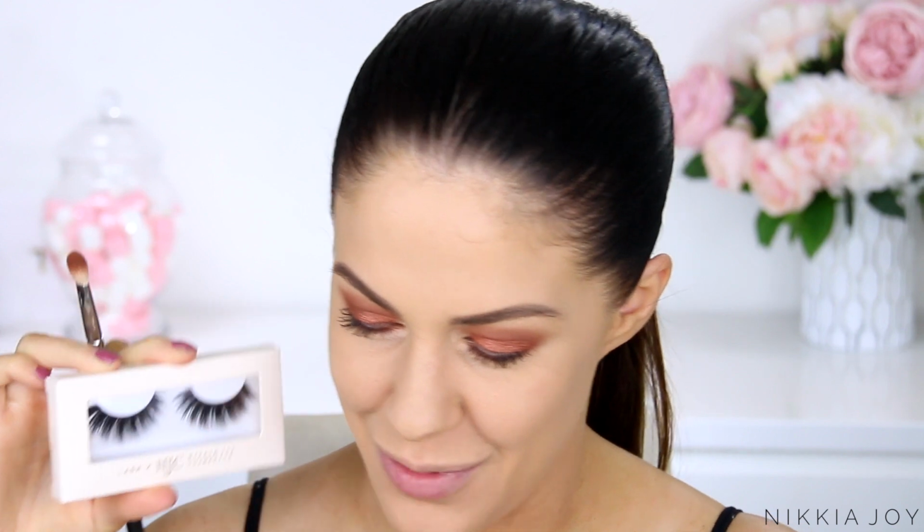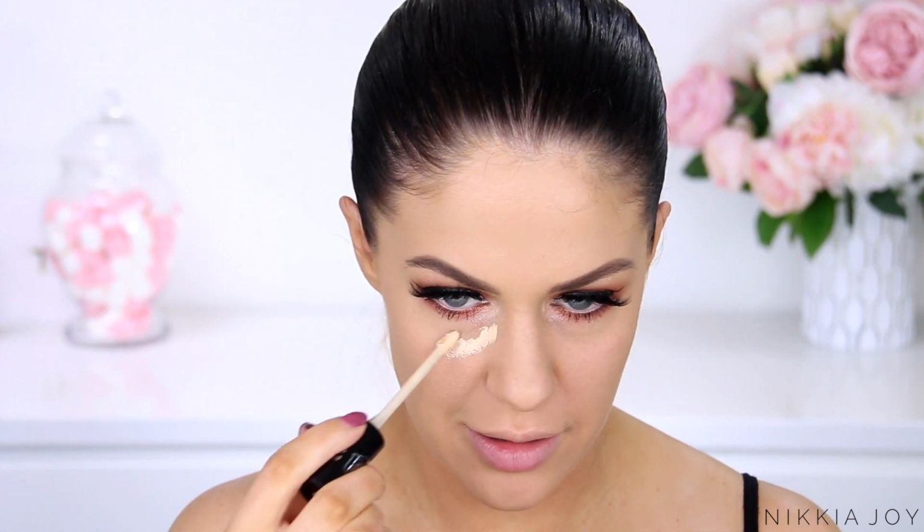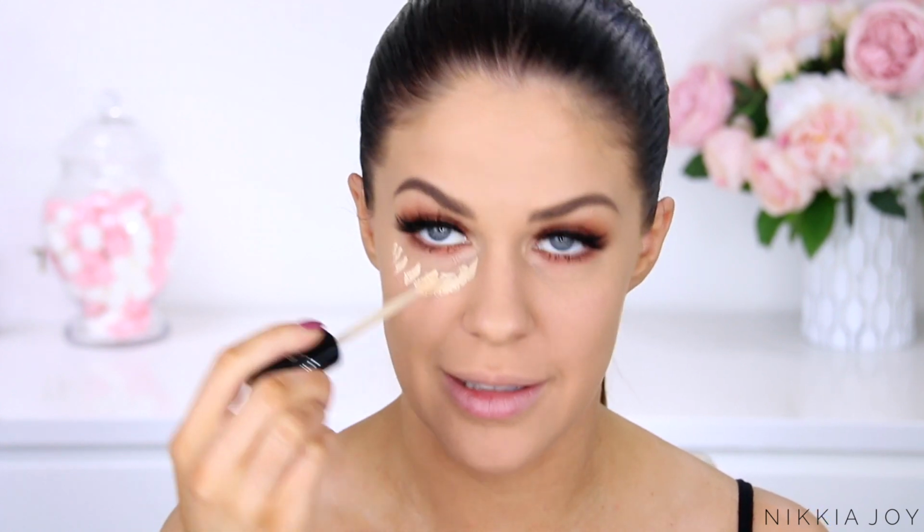So I'm going to do some winged eyeliner. Put these bad boys on instead. All right, lashes are on. I'm going to use the Kat Von D Lock-It Concealer today. I'm mixing a few different shades because, well, this is clearly too light.